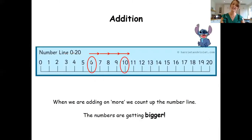Let's have a quick look at that on a number line, and then I think you're ready to have a go on your own. Here we go, 6, and then add on 4 more, 4 jumps, 1, 2, 3, 4, and we get to the number 10. So if you've got a number line, you can always use that to help you.